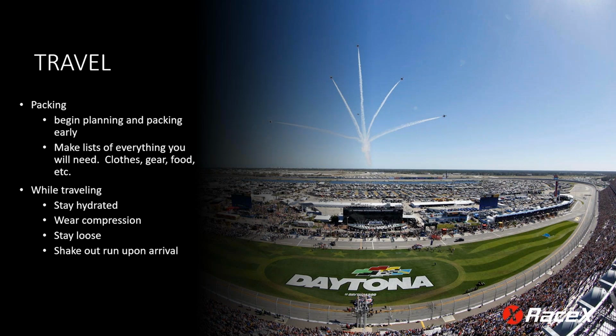And then get in a shakeout run upon arrival. A shakeout run is just a real easy, low intensity run with the intent of getting the heart rate up a little bit. It's going to flush out any of that fluid buildup that may have occurred while traveling, remind your body what you're doing there, and get you set for those last couple of workouts and primed to go on race day.